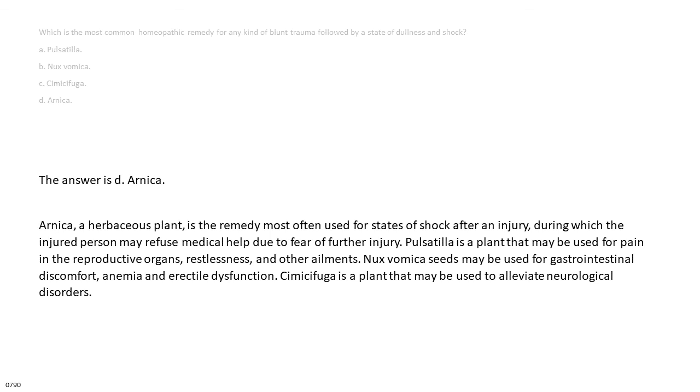Pulsatilla is a plant that may be used for pain in the reproductive organs, restlessness, and other ailments. Nux vomica seeds may be used for gastrointestinal discomfort, anemia and erectile dysfunction. Cimicifuga is a plant that may be used to alleviate neurological disorders.